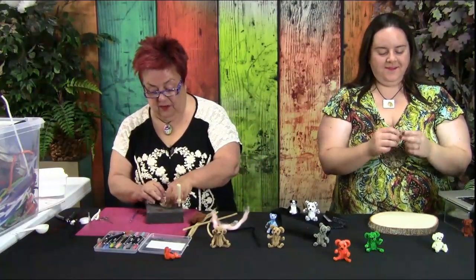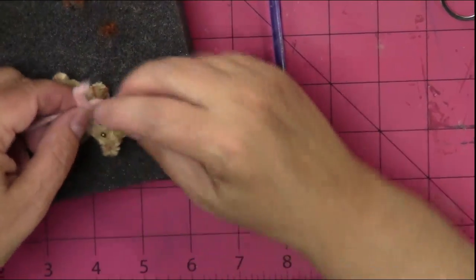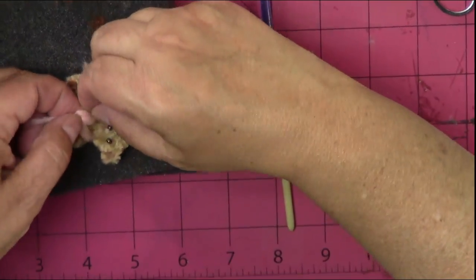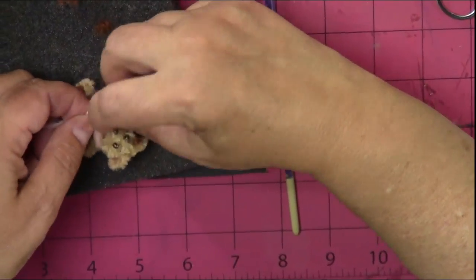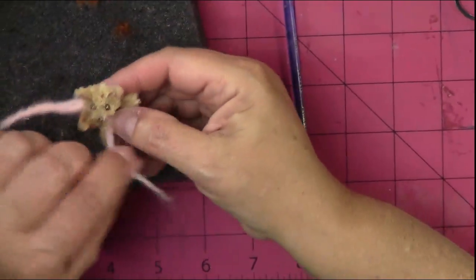But see, I just felted it with my hands, and then I could come. That's what I did with the blue one. I added a winter scarf on that guy. And you can make it go into one side.